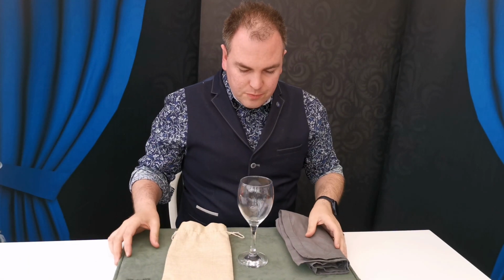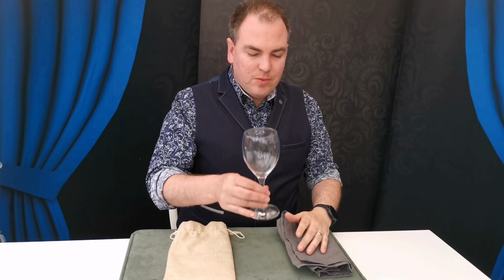Exquisite, released by Losander. This effect, as hopefully I've just been able to show you, is a levitating wine glass. You cover it with a napkin and it floats up in the air. That's the essence of it. It's a lovely piece for parlour or even for stage if you've got the right cameras on you or a big screen. So a grand parlour situation, maybe even a stage. I use this in my parlour show.